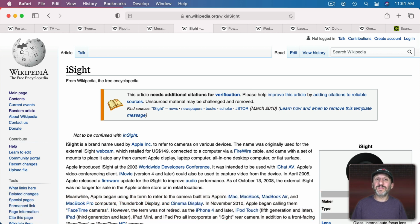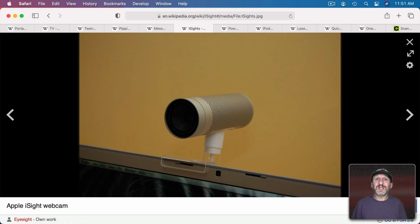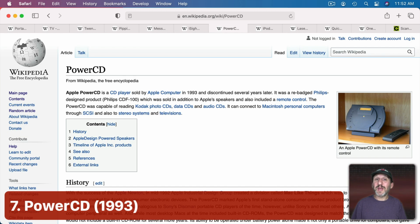They were really cool devices. They were just called iSights, which is still a term Apple used to describe some of its built-in cameras. They looked like this. You mounted them on the top of your MacBook or iMac and they added a camera to it.